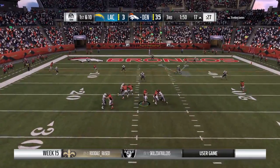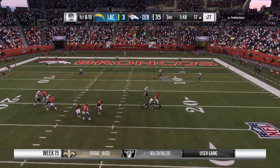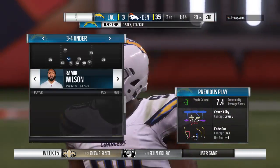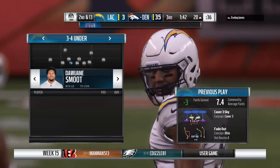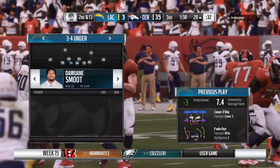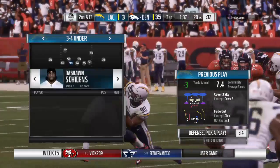Inside the red zone here, they'll look to throw. Flushed out right. And he can't find a receiver, and he's brought down. And it's never good to take a sack. You really don't want to take one down here in this part of the field, down near the red zone. Not at all, because you're already pretty much assured of a field goal.